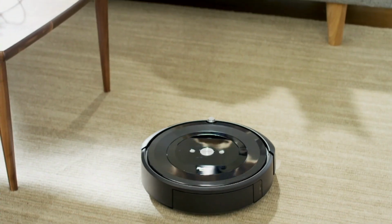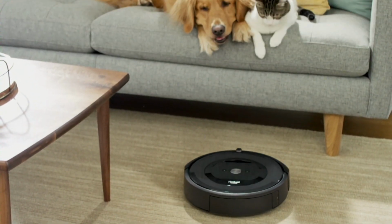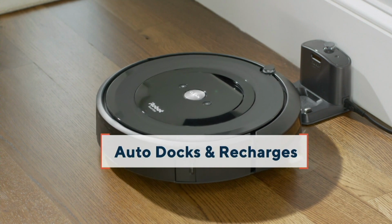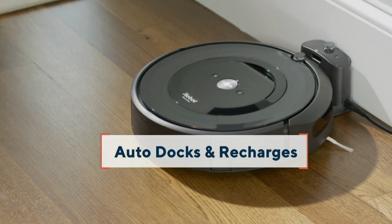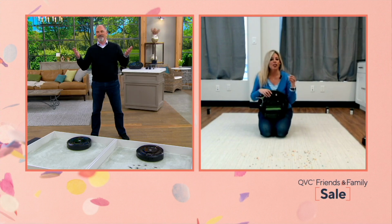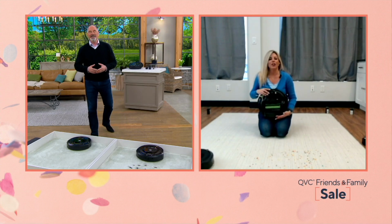Cliff detect, so no need to micromanage. It goes under your couch. I mean, Dan, who wants to lay on the floor to vacuum under the couch or under the bed? And then when it's all done, it'll go home, dock itself, and recharge. That bin, just pull that filter out, and it is washable so that you can keep it clean.